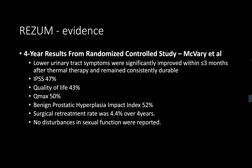It has a retreatment rate of about 4.4% in 5 years. The complications are mainly transient dysuria and hematuria. The incidence of retrograde ejaculation is only about 3 to 7% in this patient group. Therefore, it is a good option for a patient with a prostate of 30 to 80 gram who wants to preserve his ejaculation.